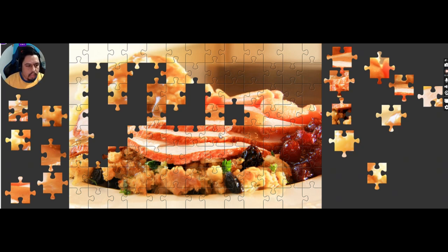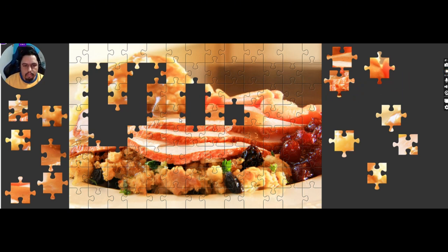All right, I think I'm getting it. I'm getting the hang of it now. It's starting to all come together, like I keep saying over and over again. All right. No. No. No. No. Oh, there's some pieces that don't actually go together. Okay. There's another one. Here's a spotted one. Oh, it goes up there. Never mind.